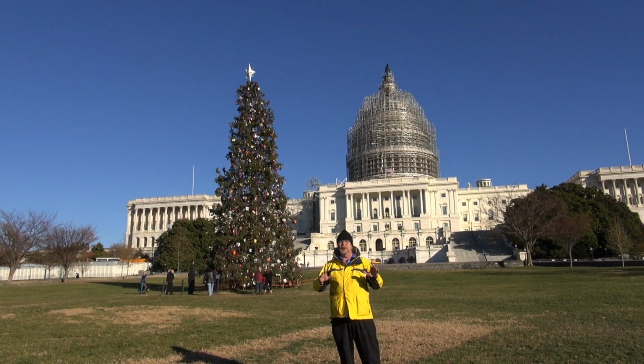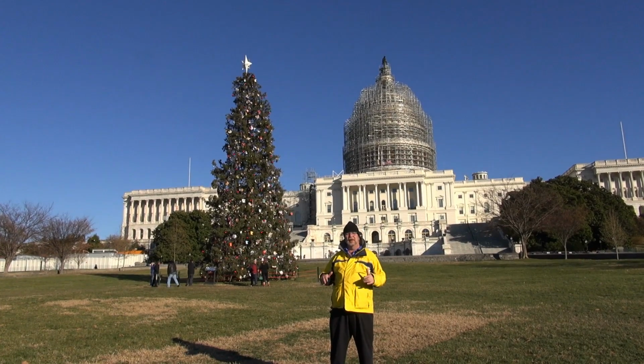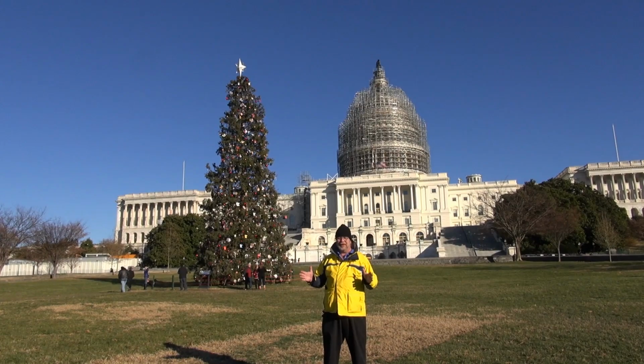Now, in addition to our national Christmas tree, here in the United States, we also have the Capitol Christmas tree. This is not a national tree by any stretch of the imagination.